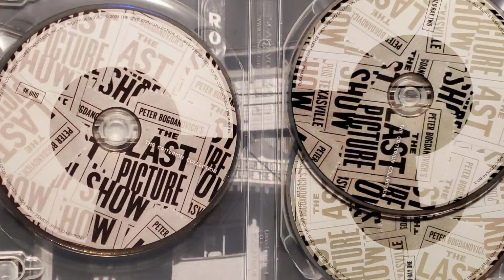So recently I got these at the Barnes & Noble 50% off sale of Criterion titles, and this was one of the ones I got, and this is a new one. It's only been out for a couple months as I film this. This is the 4K edition of The Last Picture Show, Peter Bogdanovich's classic movie, my favorite movie of his.